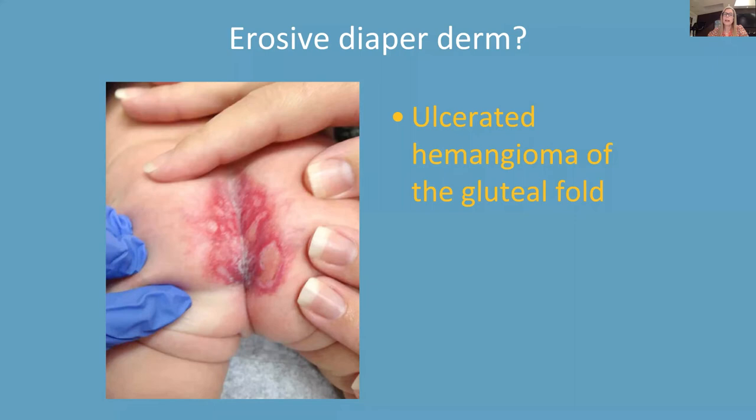And so if we had gotten curbsided on this and were simply told the story of a diaper rash that wasn't improving, and we gave them advice over the phone, this baby would go home and develop ulceration that was not improving over time. And we would have done both the child and the referring practitioner a disservice. So we're very friendly about curbsides as long as we have pictures in the story, which makes it a real consult.